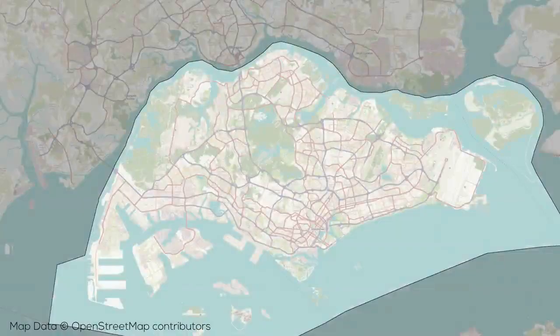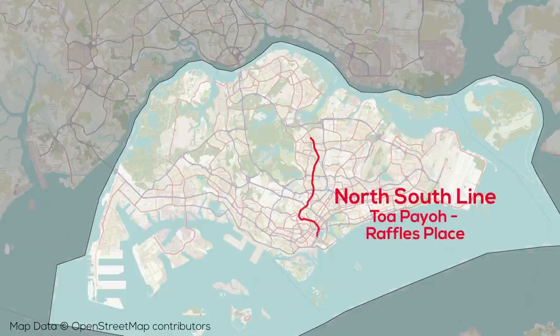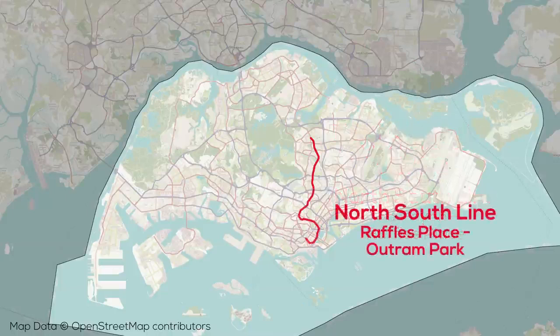The first line in the system to open was the creatively named North-South line, which began service in 1987, opening in phases from Yio Chu Kang to Toa Payoh, and then further on to the city center before turning west and terminating at Outram Park. Most of the initial system was underground, with a few at-grade and elevated sections to the north, as well as the system's initial depot near Bishan Station.